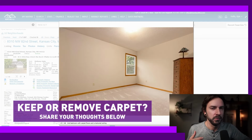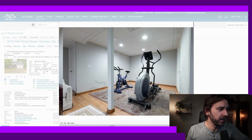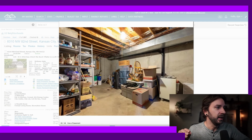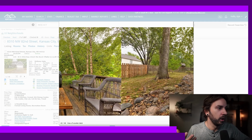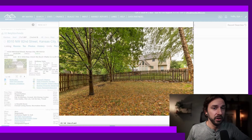I think I'm pretty sure what the answer is going to be on that. But great space. It's about 3,000 square feet. That's what you're going to get in this neighborhood, with a finished basement. And it actually has this walkout in the basement, which is really nice as well. So you have this beautiful backyard, a deck, big trees, really nice established neighborhood.